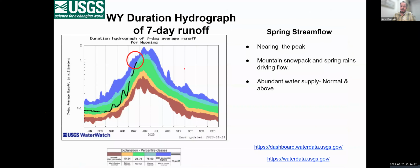Next slide, Tony. This is just a duration hydrograph for the entire state. The point of this slide is to show us where we are on the hydrograph for the year. So here we are, nearing the peak or past the peak, depending on where your water comes from. If your water's coming from really high alpine mountains, we're probably nearing the peak or maybe a little bit past, depending on the snow melt, and if we get a good rainstorm to really drive those flows. If your water supply comes from the prairie or some foothills, we're probably well past the peak.